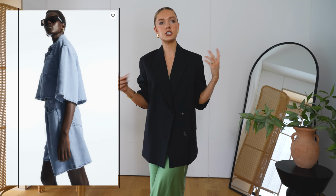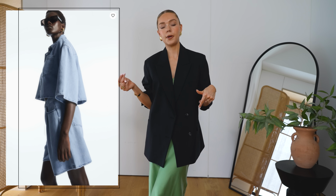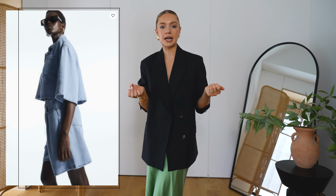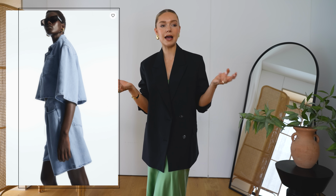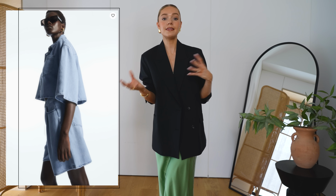So on the site, they've actually paired it with a matching denim top, which I really like too. But I just think the shorts would be so handy. Because of the style of denim and the shape, everything about them just feels a little bit more grown up. You can then pair them in the evening if you wanted to. You could dress them up, pair them with some heels.